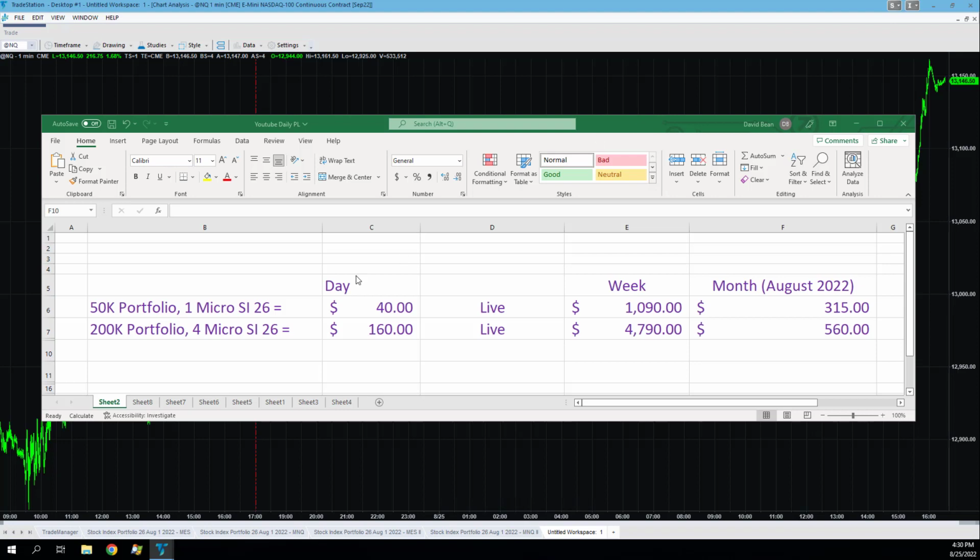A lot to go over today. We kind of broke even today, scratched out a little bit of a profit as we are long, as we hold a position into Jackson Hole tomorrow along the Nasdaq NQ breakout. The 200K portfolio was up 160 on the day. It was down about 3K, and the 50K portfolio was up about $40 on the day.